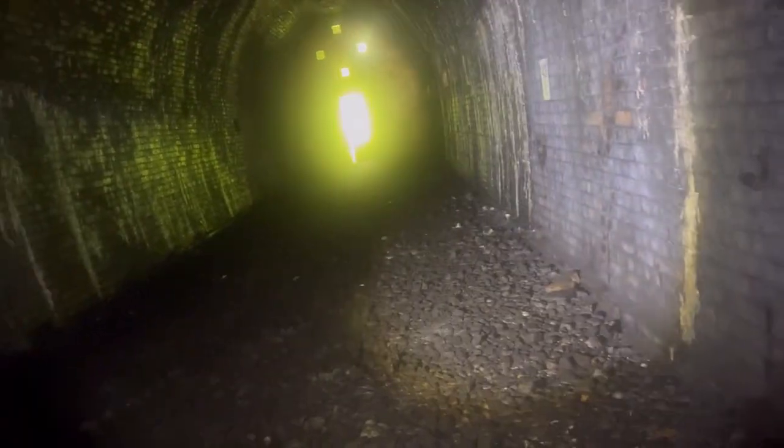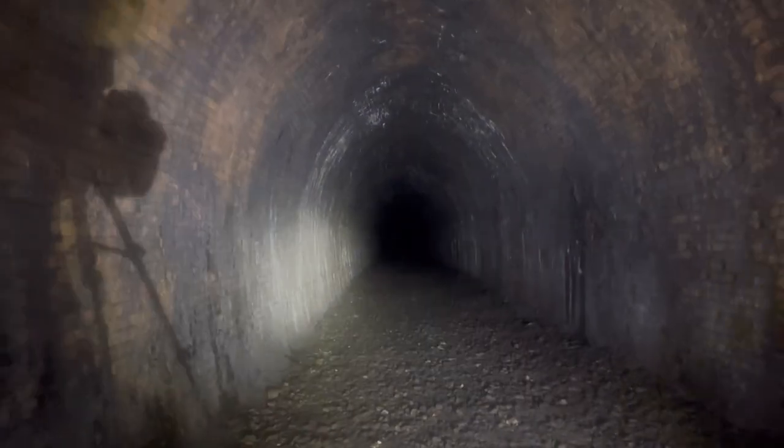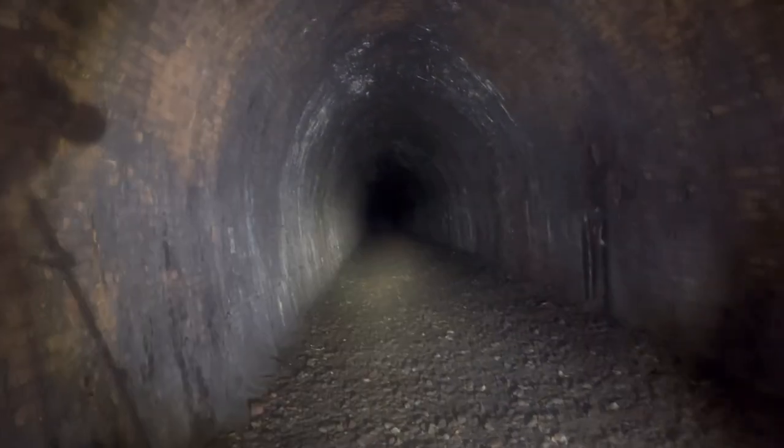Just here you've got a cable anchor. I think there's quite a few of them that go down the tunnel. In fact, yeah, there's quite a row of them that heads all the way down. For a tunnel so long, you're quite surprised at it not having any refuge holes. But you can just see it's absolutely pure darkness as you walk down.